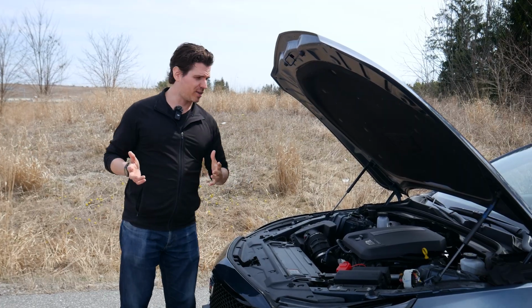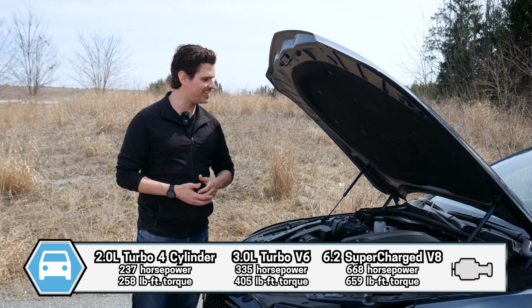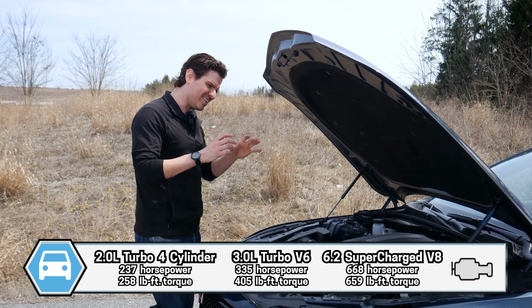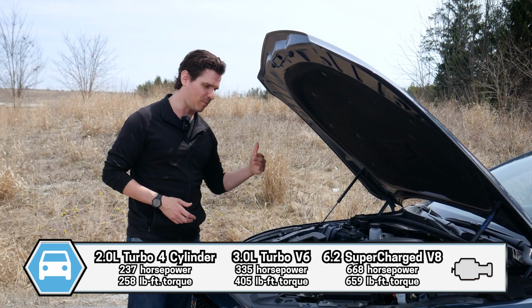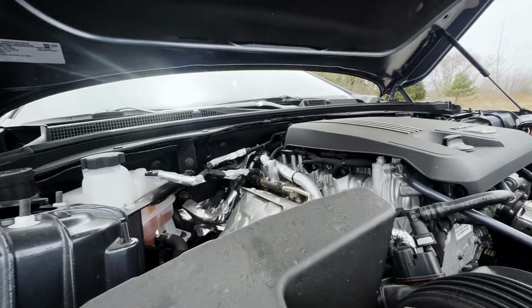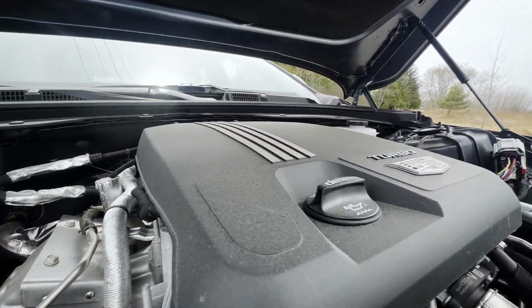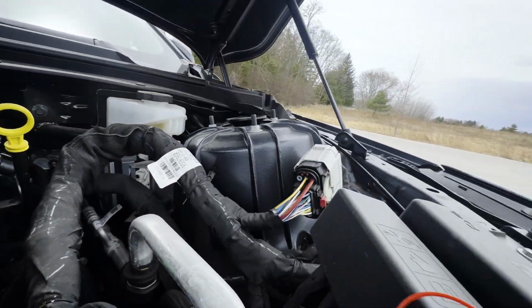If power is your game, you are absolutely going to want to go for that 6.2 liter inside of the CT5V, but it also comes at a premium price point starting north of $100,000 in both Canada and the States. But there's plenty of power inside of this one. It's got 237 horsepower, 258 pound-feet of torque, which I think is going to be good enough for most people.